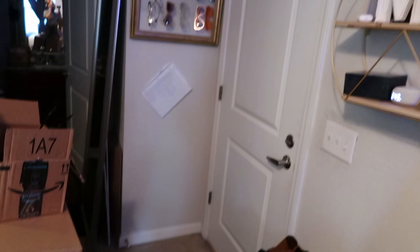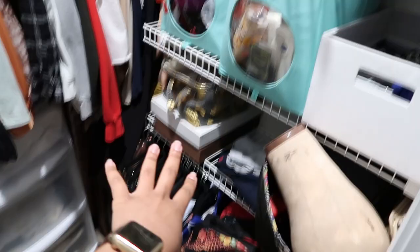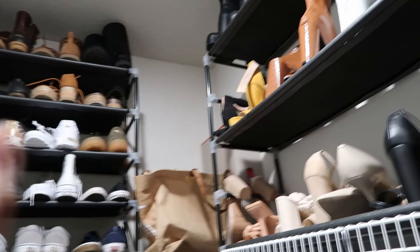You walk this way. The first door you have is my closet. I think y'all have seen this before. I really like my closet. It's a walk-in. Like you can completely walk in and turn around. So you got this side from the floor up. I utilize all my space, honey.